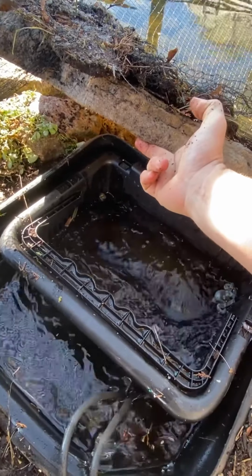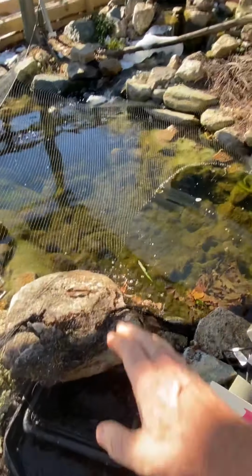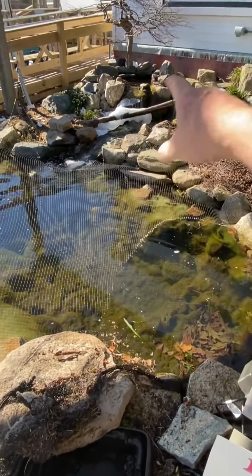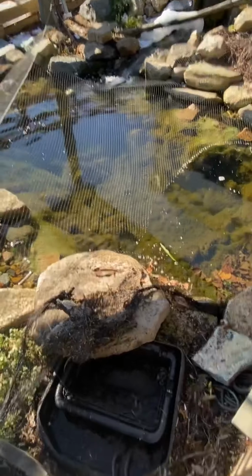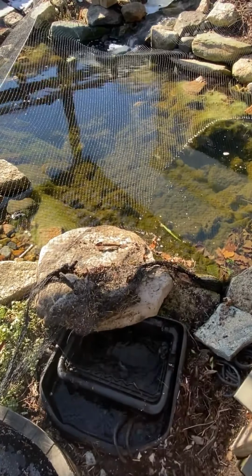So that's key. These ponds can handle freezing. They can handle the freezing temperatures, and the water flowing will keep an opening in the ice, which is actually what I find is best for the pond. But you have to keep an eye on that skimmer and make sure it's full of water at all times. Anybody that's had a pond running over the winter knows you need to keep an opening in the ice. We want to keep oxygen flowing through that pond for the fish, and we want to make sure that everything that's in there is happy and healthy.